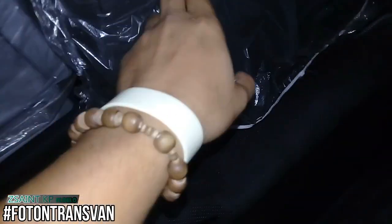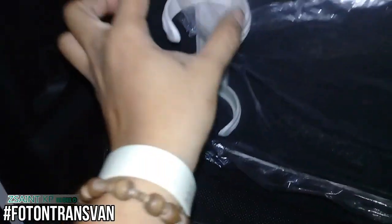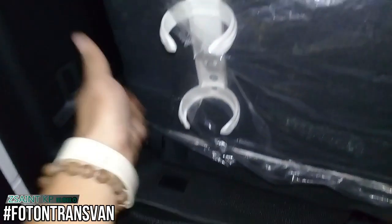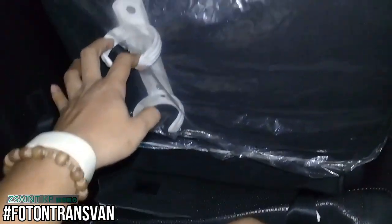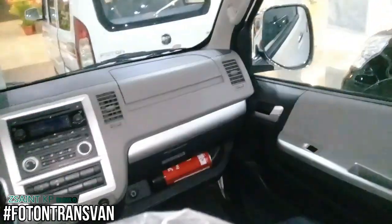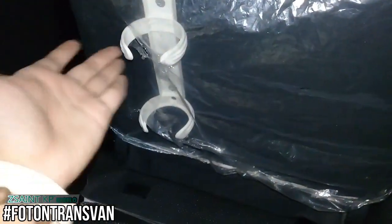Well, as found on the front passenger seat back, you have your storage pocket. While on the driver's side seat back, here is your... yung lalagyan, ito yung lalagyan, para yan sa fire extinguisher. Hindi ko alam kung bakit nilagay nila dito. So ayun, ito yung lalagyan ng fire extinguisher.